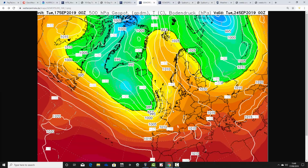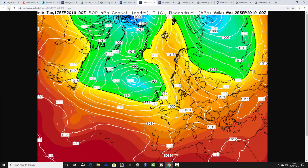It's turning more unsettled. It's quite a deep area of low pressure out to the west of Ireland on Tuesday, 985 millibars. I think that contains the remains of Hurricane Humberto as well. So that could give us a spell of wet and windy weather, especially at the western side of the country sometime around Monday to Tuesday.